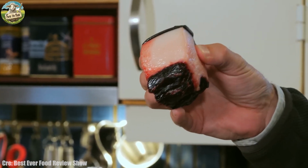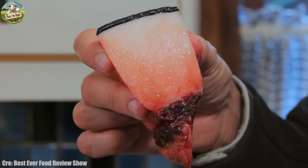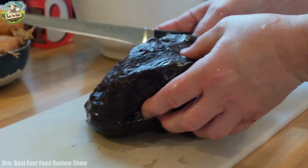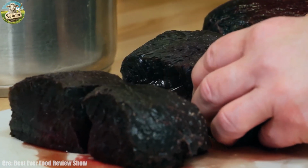In the past, whaling was a significant industry. Whale oil was highly valued as a fuel for lamps and as a lubricant. Whale meat has also been a source of nutrition in some cultures, particularly in Japan, Norway, and Iceland.